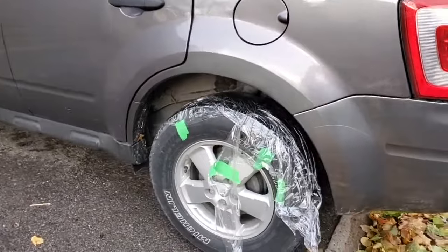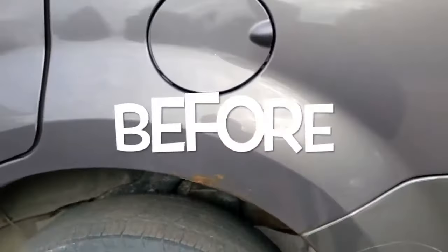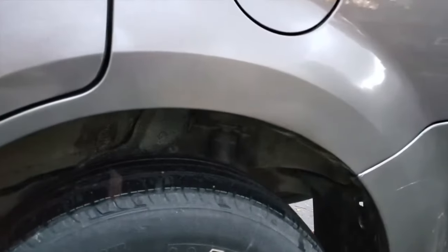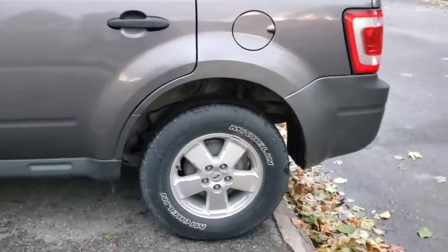This is over here the last layer of the color, and over here I'm doing the clear coat. So here's the before and over here is the after. Looks amazing. Much better than I ever expected it to. You cannot tell that there were any issues.